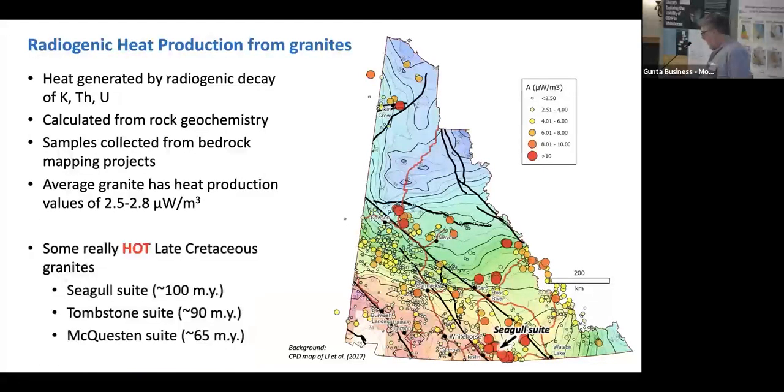Everything that's above that, and we have a lot of those in Yukon, everything above that is anomalous and has a potential to heat the rocks or the water if water flows through them. So we can notice that there are high spots, like the Tombstone Mountains, and they've been known in the past. The uranium is so high there in some cases that they were explored way back when for uranium. So there are uranium minerals.